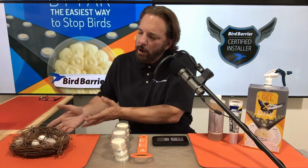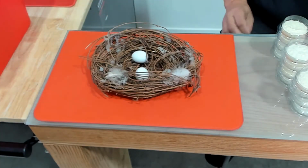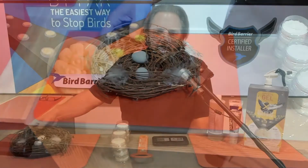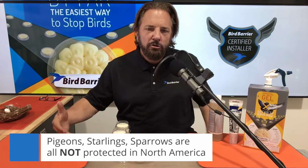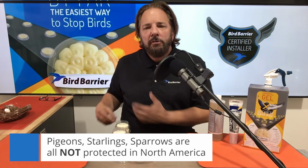So the sample that we're going to use today to demonstrate the product is this example of a pigeon nest. Pigeons are not protected in the North American area. And as a result, we can remove the nest and eggs without any kind of legal ramifications. Obviously, we want to use good judgment on when we remove nest and eggs from an area because people still don't want to see harm come to birds. But once we remove the nest from an area, we can now use optical gel to solve the problem.